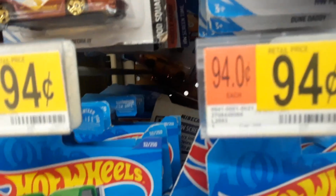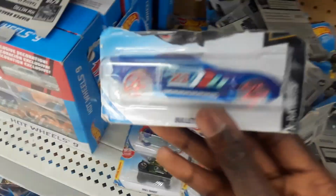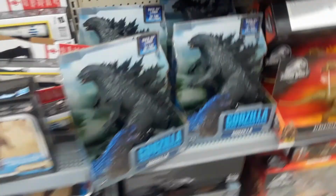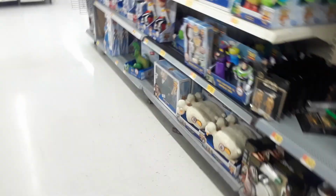Just so you guys know, here's the 2019 X-Racers 5-pack. We'll get this for my brother soon, but not today. Someone's gonna search behind the thing. I found this model of Bulletproof. Found some old ones back there. Okay, I found some Godzilla toys over here. My brother would have loved that. And some Jurassic World toys. Really cool.